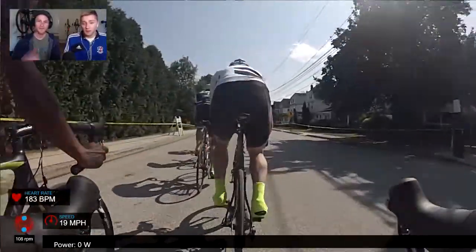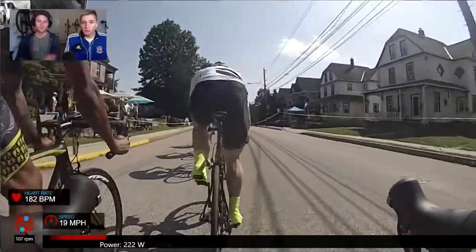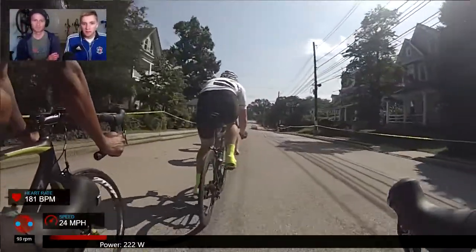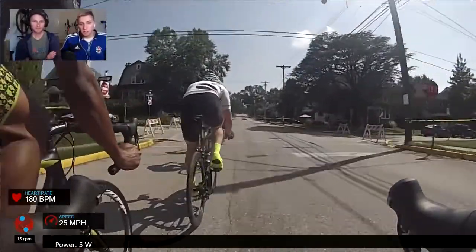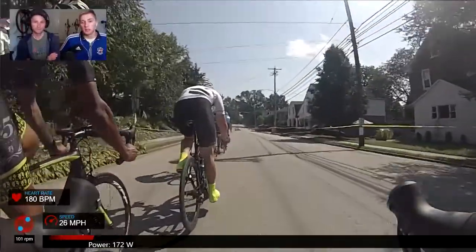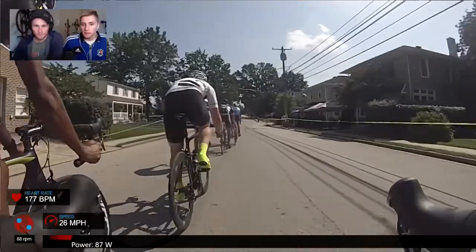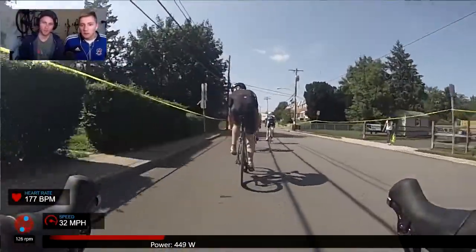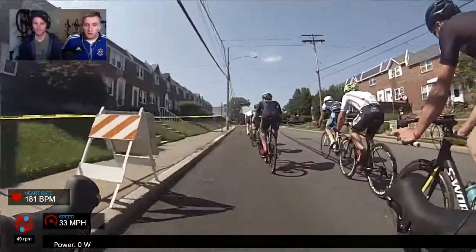So, this guy in the white, he's a strong rider right there. Yeah, for sure. He's someone to look out for. And also the guy on my left in the black and yellow in the PT kit, I believe he got 3rd. So there are definitely some strong riders here. So you can see there, is that Calvin right there? So that's Calvin who won the race. Yes. So keep an eye on it, there's 2 black kits that did well.